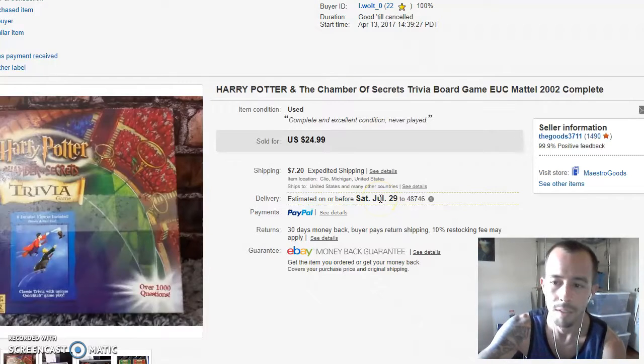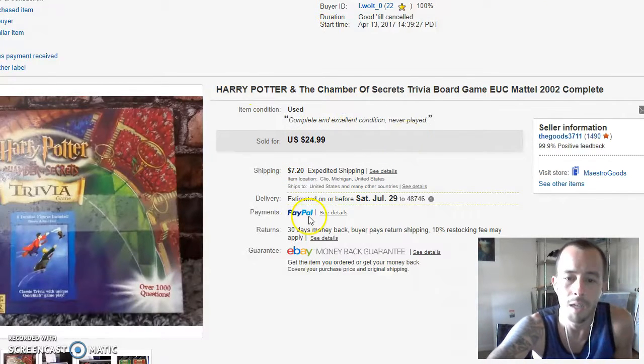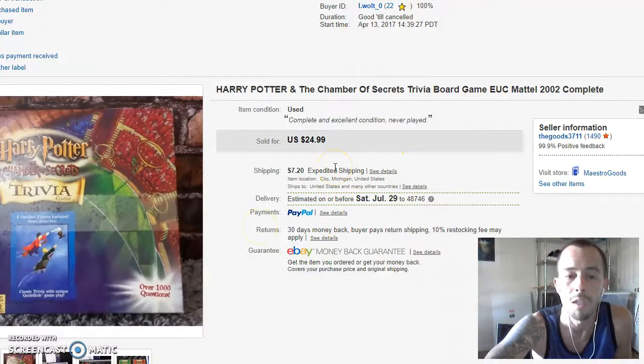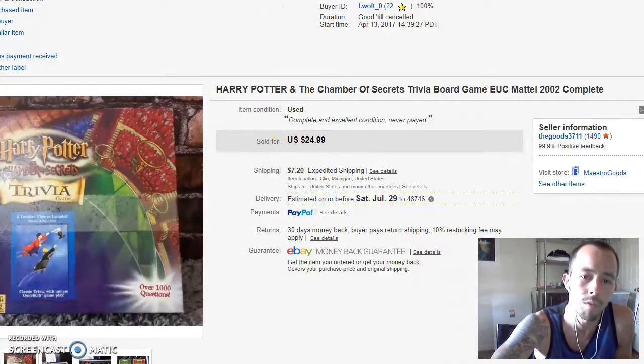I checked all the pieces. It was 100% complete, and I also charged for shipping. So I took an offer of like $18 or $20, knowing that I wasn't going to lose money on shipping. As long as I weigh it correctly, I typically make a little bit on shipping too.